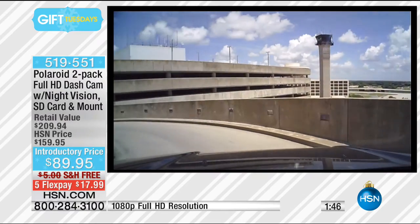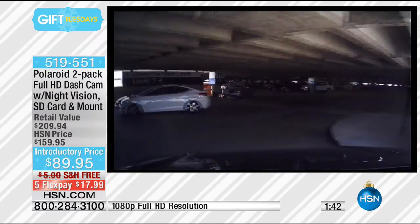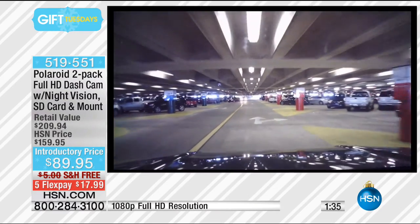Now, notice I can't see underground as I'm coming around here. It looks pitch black. So what happens is in a split second, it automatically notices the dark and boom, it's like the lights came on. It automatically adjusts for the low light situation. That's how simple this dash cam is.